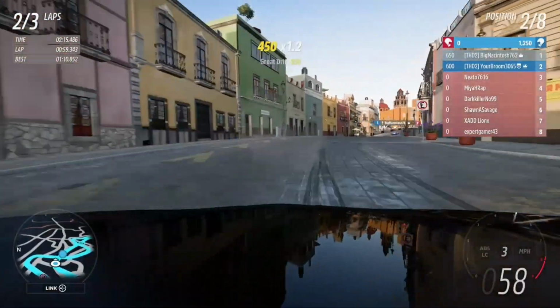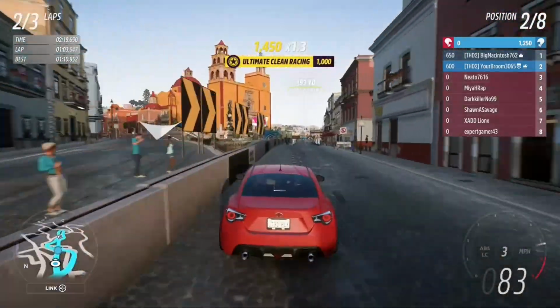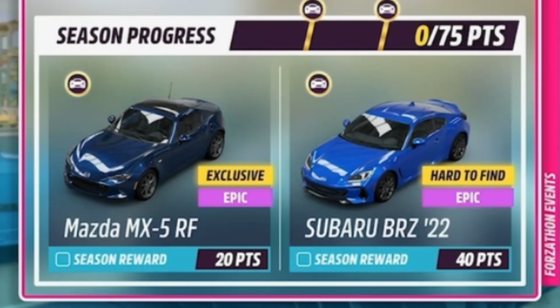And going from rally cars to road cars, in winter, also known as the dry season in Series 36, we are getting two very nice ones indeed. We are getting the 2022 Subaru BRZ back once again, so you've now got a second chance to go ahead and pick that up for yourself. And the exclusive car for 20 points is the Mazda MX-5 RF ND.